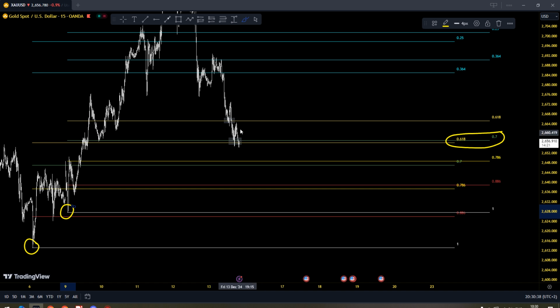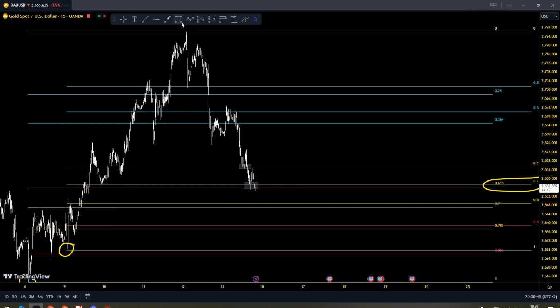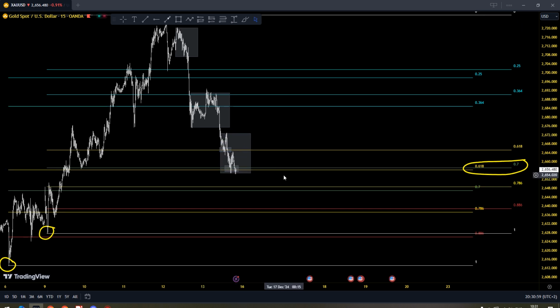And now the price is already doing something, but I want to show you something inside here. The same structure what we have. We have the first structure here, the pullback structure. Now we have the second structure here. And now the price is inside the third structure. And I want to show you some similarities of this kind of movement. So we're missing right now the fourth structure.